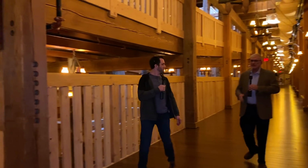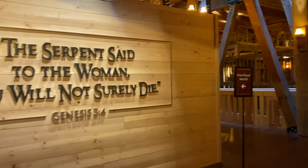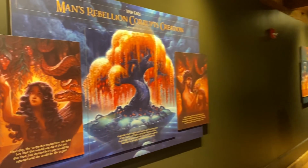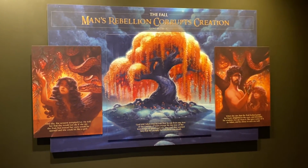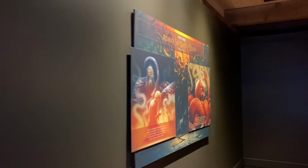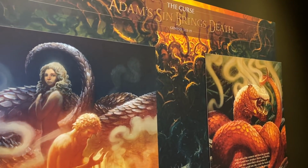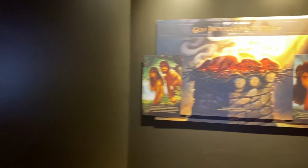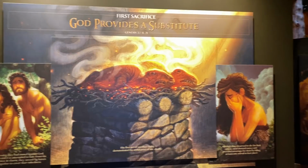And yet we want even children to understand how violent the world was before the flood, that they were wicked, that they were evil. And so as you come through here, first of all, we have this beautiful artwork that continues this exhibit, man's rebellion. Adam's sin brings death. And God provides a substitute, the first blood sacrifice as a covering for their sin. And God banishes Adam and Eve from the garden. Cain murders Abel. And then we come into getting towards the time of the flood and looking at civilization and all that was going on there.